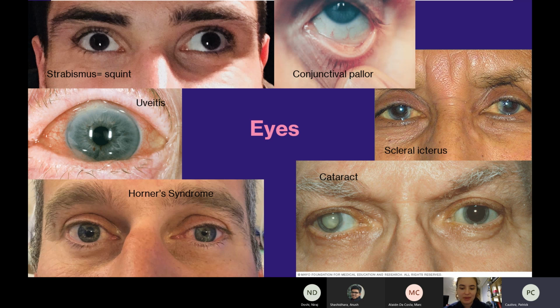Are their eyes normally that dilated, or is it because of the light? I think they've probably had this taken in an ophthalmology appointment where they dilate your eyes. I don't know if you've ever been. Okay. Yeah.